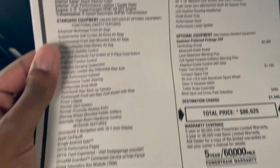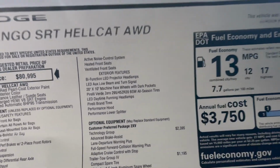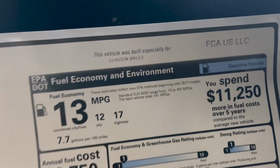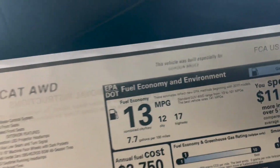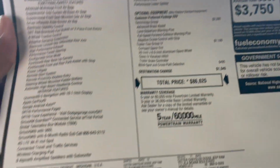80,000. All the options came out to 86, man. They don't have too many options on here. Whoa, shout out to my guy Gordon Bruce, man. Looked like somebody built this car for them already. That's why it sold. So shout out to my guy Gordon Bruce. Don't want to put your info out there, my boy, but hey, that's a big feat, man. Congratulations to you, my boy.